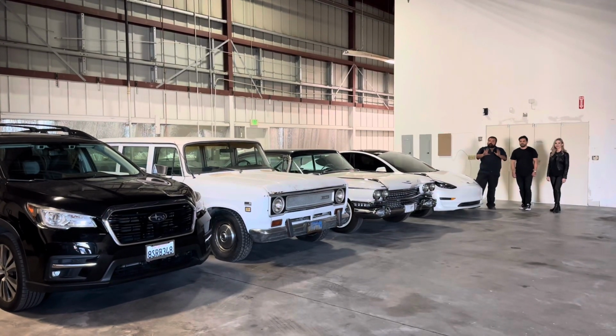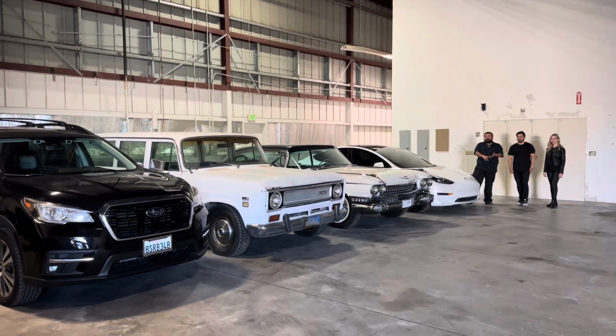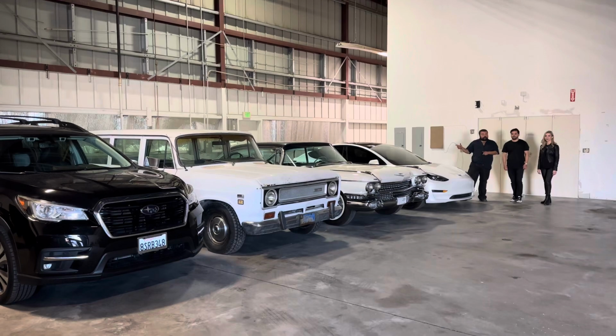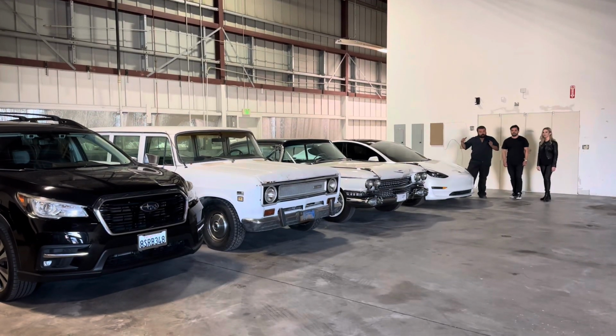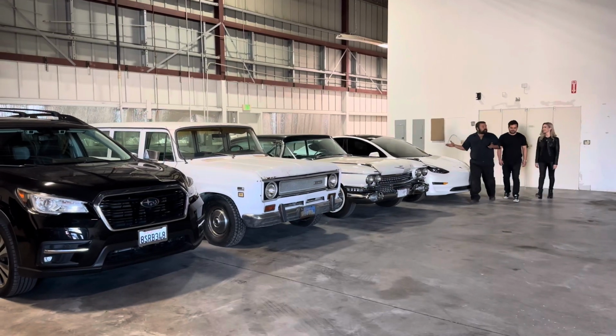So, Great Autos members, Coachella Valley Car Collectors, everybody, they're starting to get cars in here. Get in while you can. The lifts are on the way. And, well, let's walk by. Yeah. And you guys take it away.